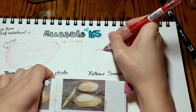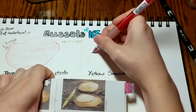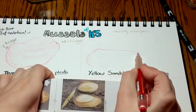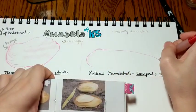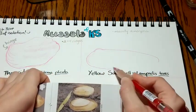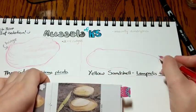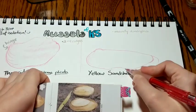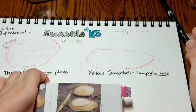So here's the little hinge. Important. And then it kind of curves around like this and makes almost a little bit of a point over here. And while I'm journaling, since I divided up the space nicely before I started, I'm trying to make sure I leave myself space for words.